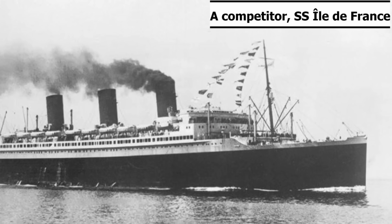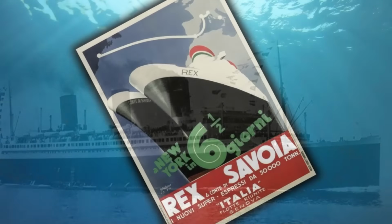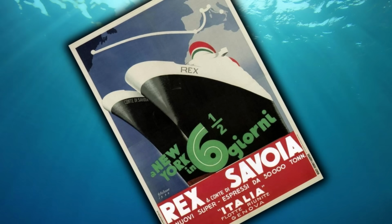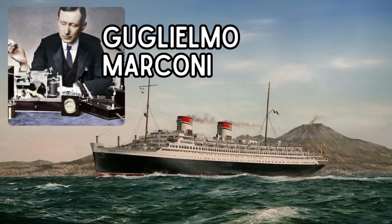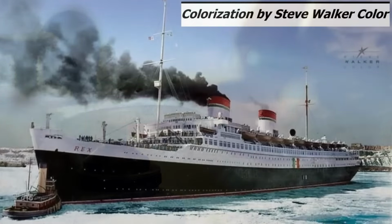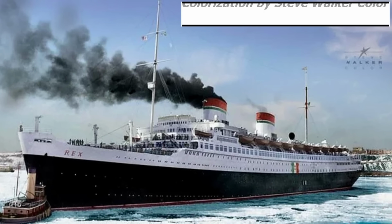Of course, there was hot competition among many shipping companies at this point, and so the Italian line had a massive advertising campaign for their two new largest passenger ships. Originally, SS Rex was intended to be named after the Italian engineer Guglielmo Marconi, who pioneered the Marconi wireless radio telegraph. Before we get any further into her story, let's look at the Rex's specs.